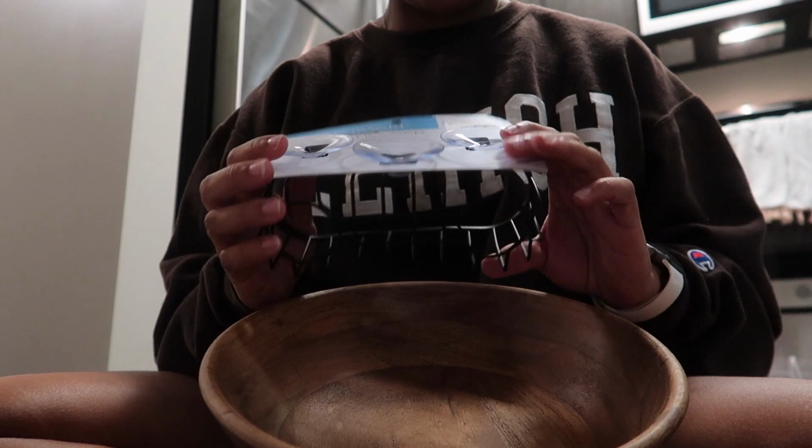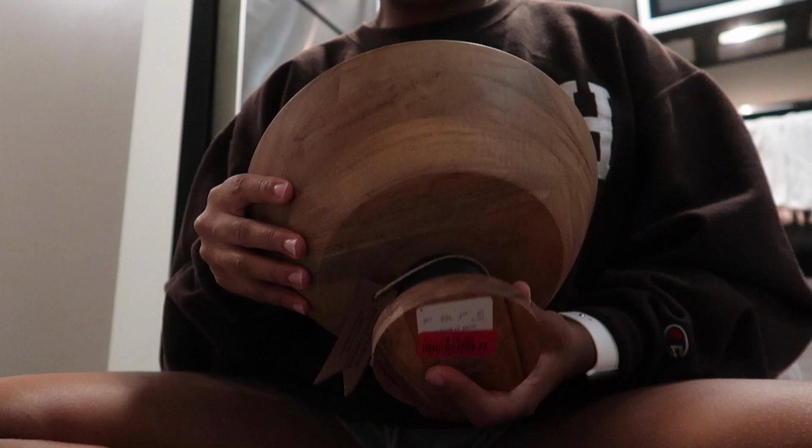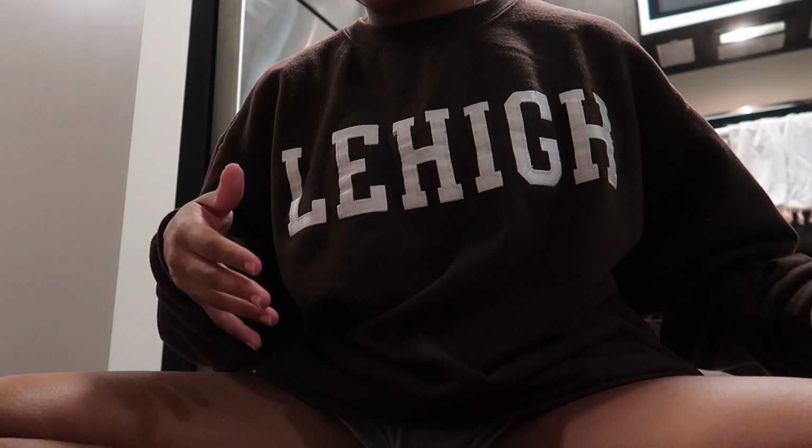I needed this fruit bowl, so I got this. My mom found it for me, and it was $12. Super excited. I like how it has the pedestal to add a little variation in height to my things on my counter.